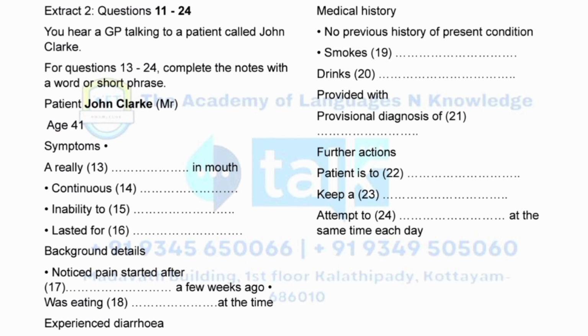Extract 2. Questions 13 to 24. You hear a GP talking to a patient, John Clarke. For questions 13 to 24, complete the notes with a word or short phrase. You now have 30 seconds to look at the notes.